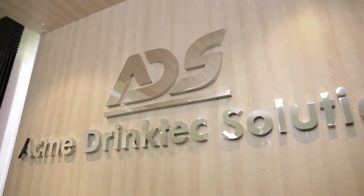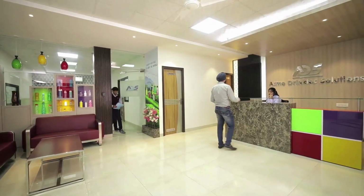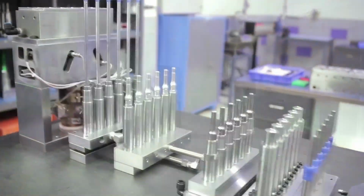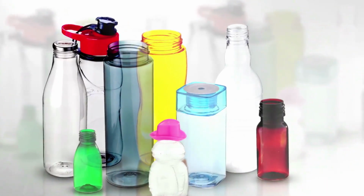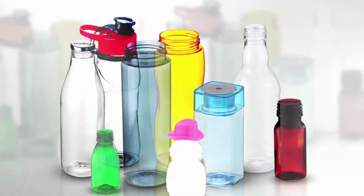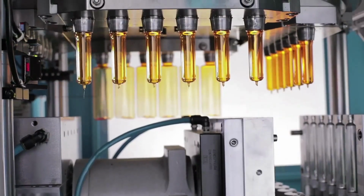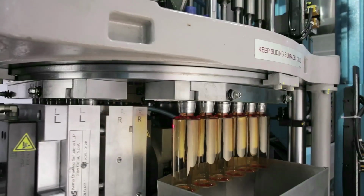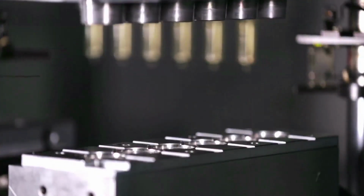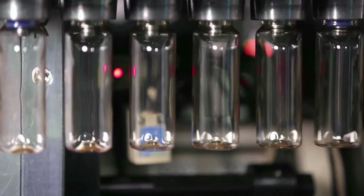Acme Drinktec Solutions, or ADS, is a leading manufacturer and supplier of single-stage ISBM molds for containers made of PET, PP, PC, Triton and their like. Owing to our understanding of our clients' requirements, we have come to distinguish ourselves in the PET container industry with our high-quality offerings, with our customized and flexible solutions that offer unmatched value to our clients' manufacturing facility.